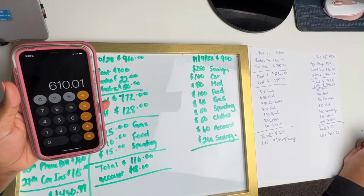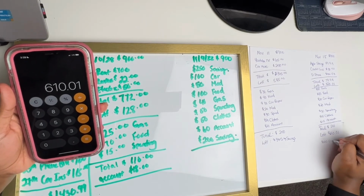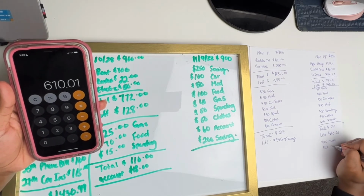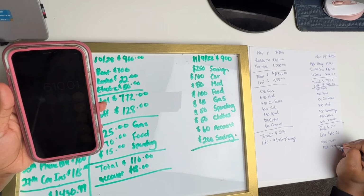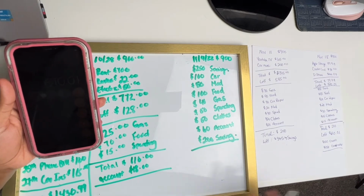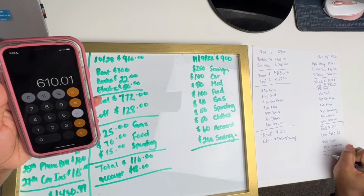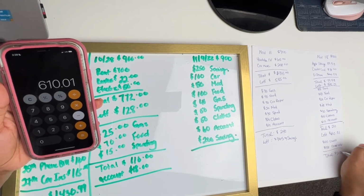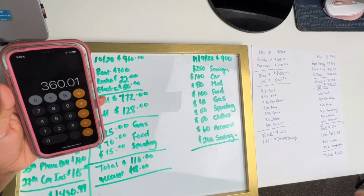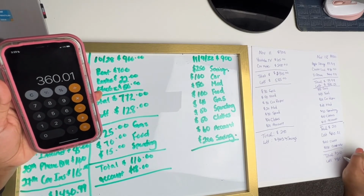$610.01, right? And off the bat, what I'm gonna do is I'm gonna put $100 to my credit card, and I'm gonna put $150 to my car note. Right? You can allocate more, you can allocate less, but I'm just giving you an example, right? So that's total $250, right? So we're going to take $250 from this amount. We are left with $360.01.